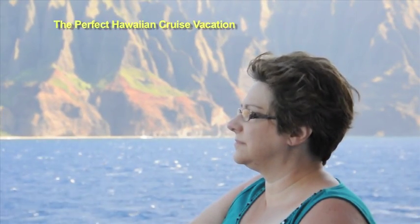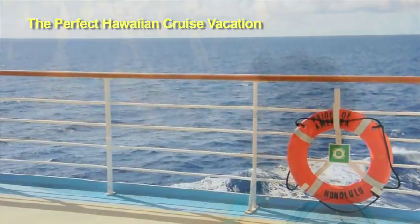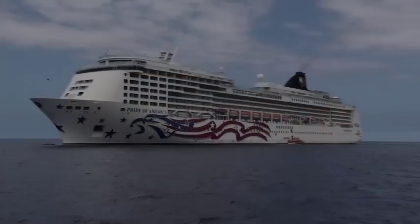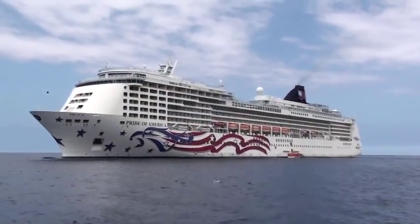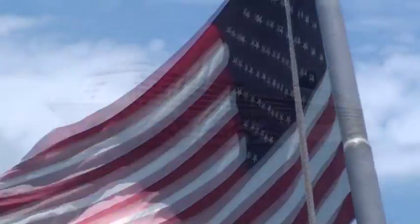Hawaii is a place where dreams come true, and the perfect way to see Hawaii is aboard the Pride of America with Norwegian Cruise Line. On this Cruising Authority special, we will look at what makes the Pride of America such a unique and special ship.